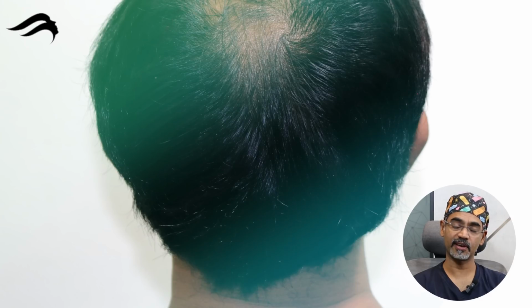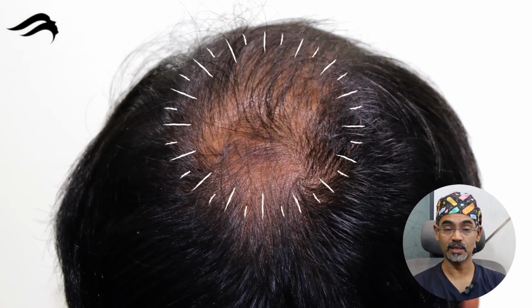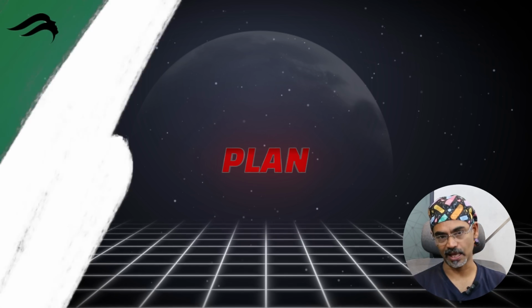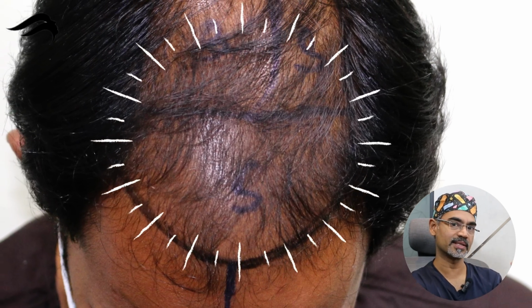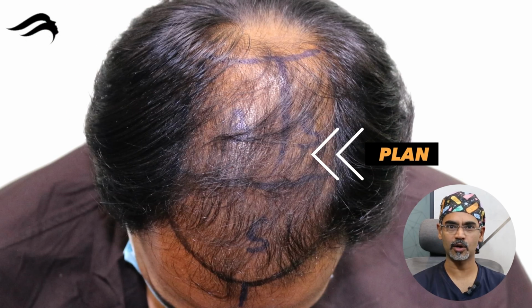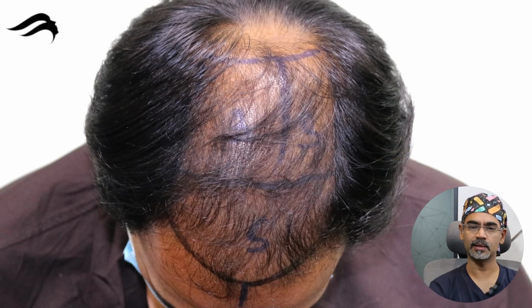Usually, class 5A baldness requires 5 to 6,000 follicular units or grafts. But this number varies from person to person because of the size of the scalp. If the scalp dimensions are very big, you would need more grafts. This is a medium-sized scalp, and that's one advantage. We did this patient almost 3,580 grafts, and that's what we could achieve in one session, one day.